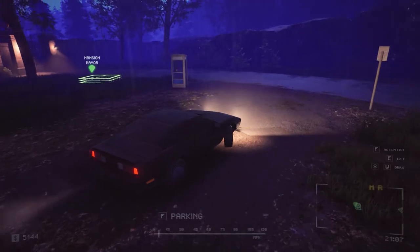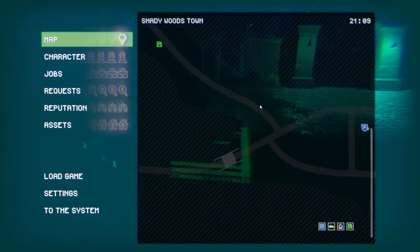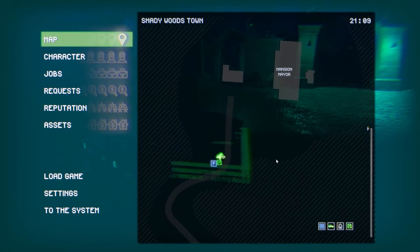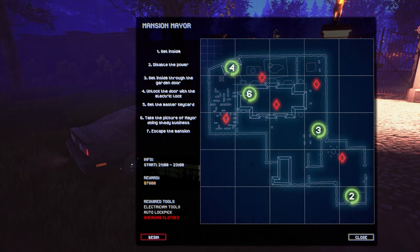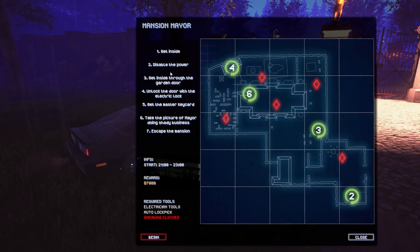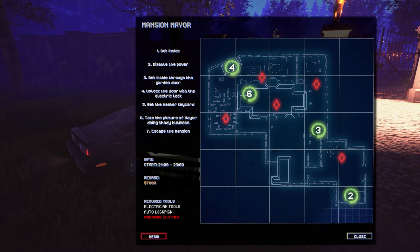Okay, so here I am at the mayor's mansion. Have a look at this, I'm all the way up here. From there's Shady Woods. There's the mayor's mansion. So, heist menu, current heist. Step 1, get inside. How do we get inside? I don't know. Step 2, disable the power. Get inside through the garden door. Unlock the door of the electric lock. Get the master key card. Take the picture of the mayor doing shady business. Escape the mansion. $7,000 redos. Well, now that you mention it.